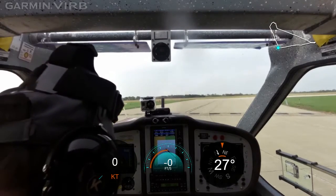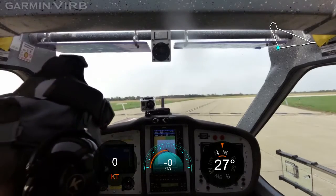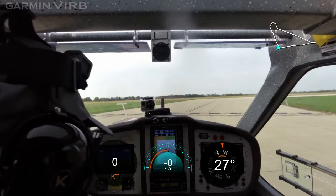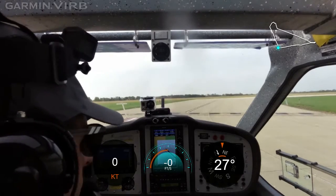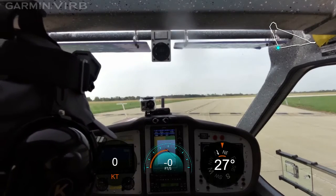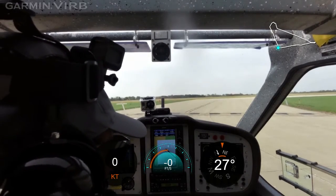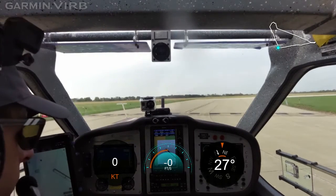Alright, flow check. Mags both, alternator generator, flap 0, fuel on, lights on, all 1200, and we got gauges in the green. Alright.